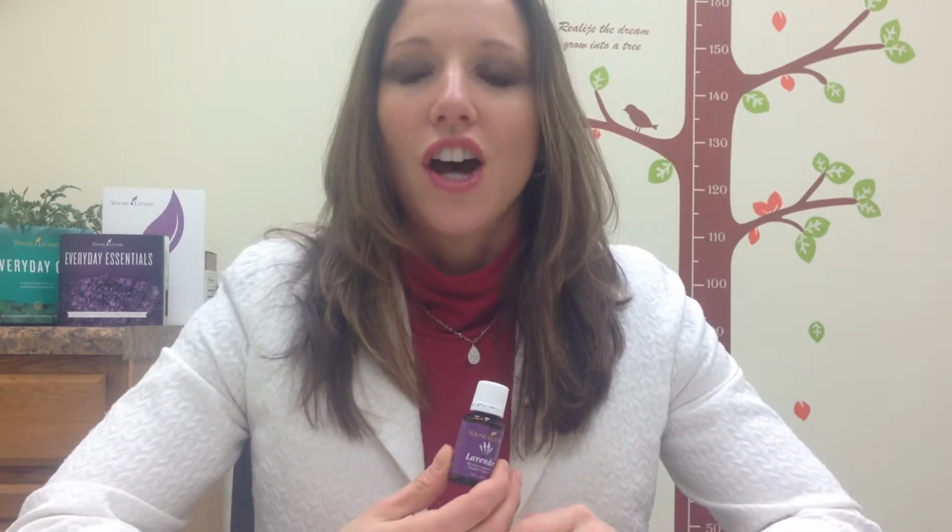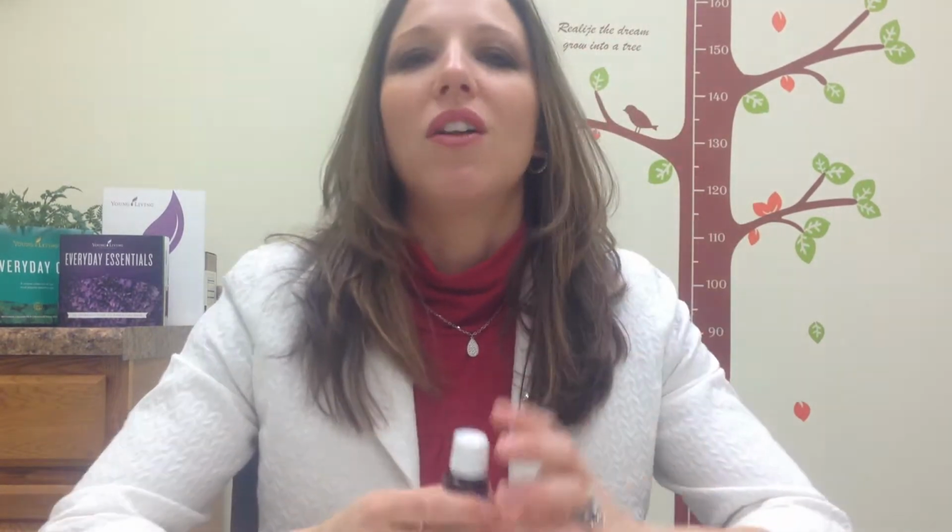The third oil I wanted to talk to you about is lavender, and this is very effective in calming the mind and spirit. So if you have one of those restless nights that you can't turn your mind off, just tossing and turning, you can rub this on an achy part of your body. You can rub it behind your ears as well. You can even rub a little bit on your pillow, so as you sleep, you can smell it while you're sleeping. So this one's great for calming the mind and spirit.